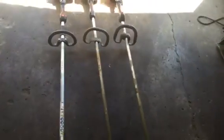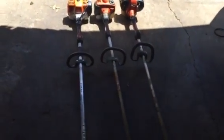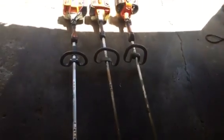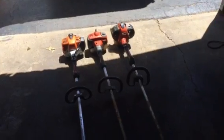Whereas my FS70 was not tall enough, it kind of made me bend over a little bit. And I didn't think the FS110 was that tall either. It was giving me some issues. I didn't like it, so I sold the FS110, but it had plenty of power. It had a lot of power. I had no trouble with the power, but it was definitely heavier.